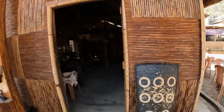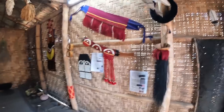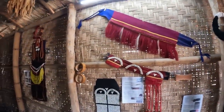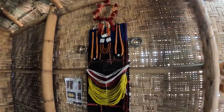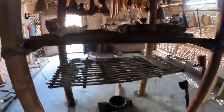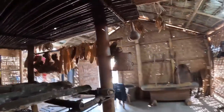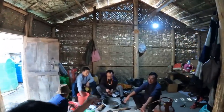Okay. So this is a Sumi tribal hut. Wow. So this is all their traditional gear. That's the vest and the jewelry. Got some vegetables here. Most of the huts have a central cooking place where they light the fire and put vegetables or meat on top. As you can see, they have the corn there. Now I think they're preparing some food. Okay. So this was the Sumi tribal hut.